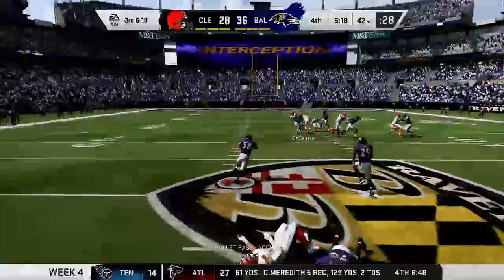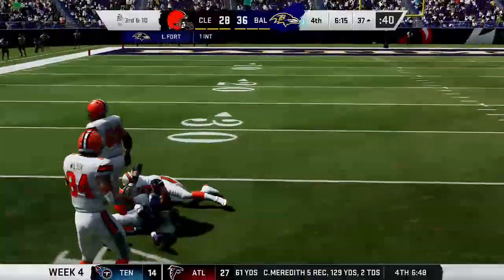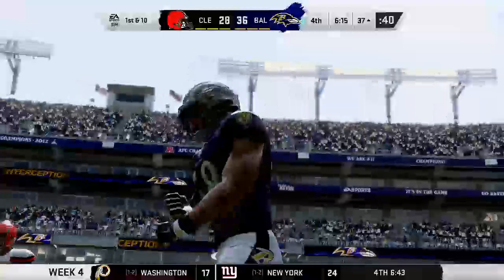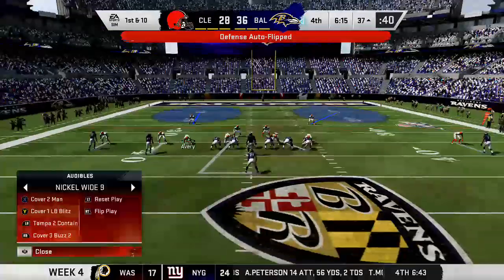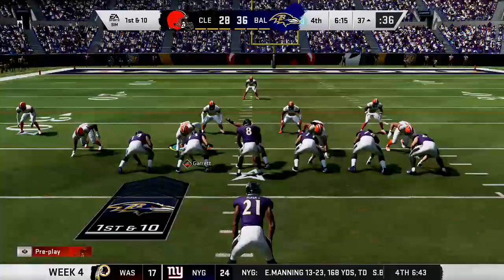And now here is another interception. Good positioning, and it's picked off. And he's going to take this one back to the 37-yard line. The interception woes, they just continue to mount. He's thrown five picks. At this point, you got to be thinking, is it something between the ears?